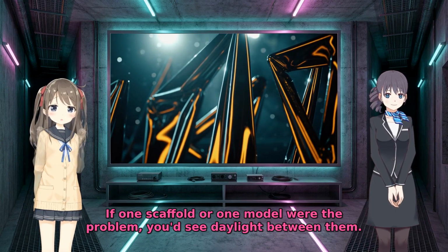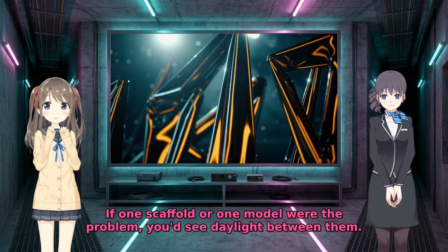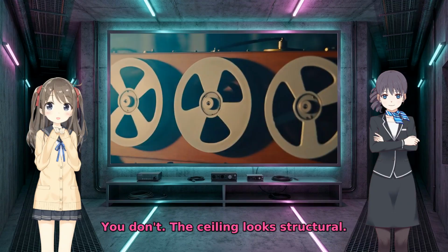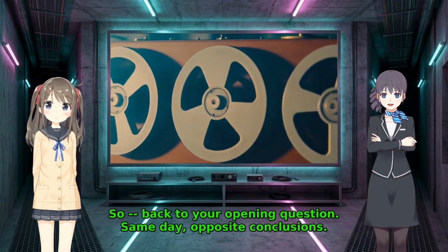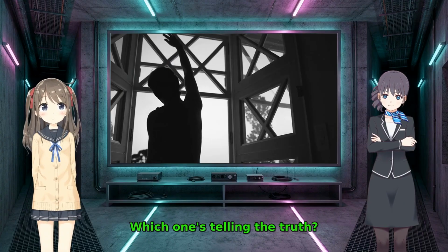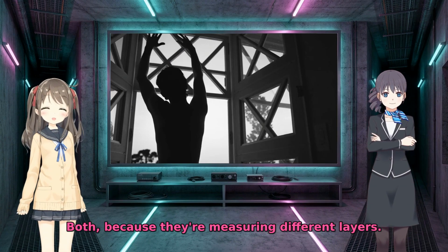If one scaffold or one model were the problem, you'd see daylight between them. You don't. The ceiling looks structural. So, back to your opening question. Same day, opposite conclusions. Which one's telling the truth? Both, because they're measuring different layers.